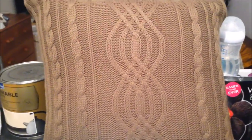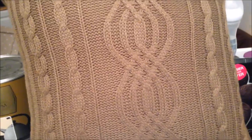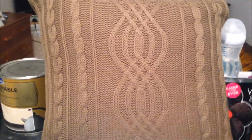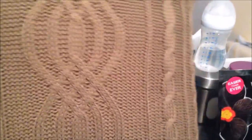I don't know if you've seen my previous haul. It was at the end of the Aldi one. But I bought one of these cushions for £3.99, I think it was. And we went into Homebase today and saw two more. So I picked up two of these again. They're just brown with a cable knit pattern. So we're going to put two on the big sofa and one on the little one.